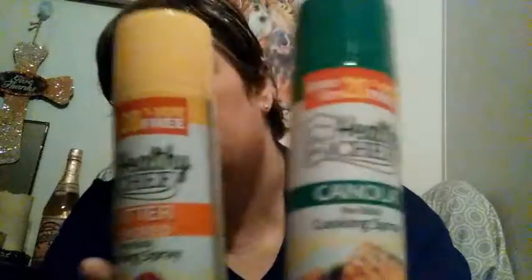We also got the ham spraying. We got canola oil and butter flavor. And this is the 20% more. So be looking out for the bigger containers because they are out.